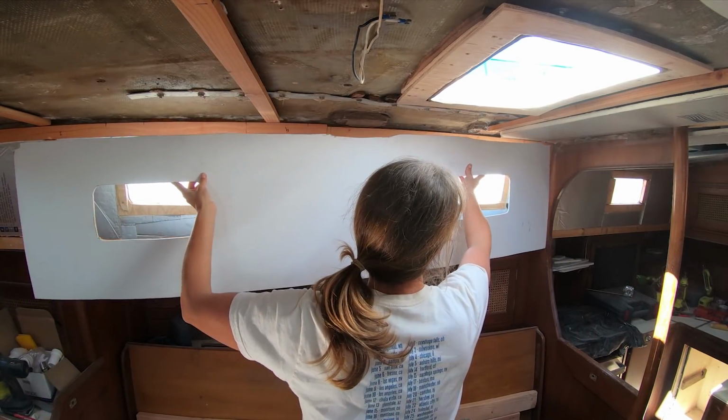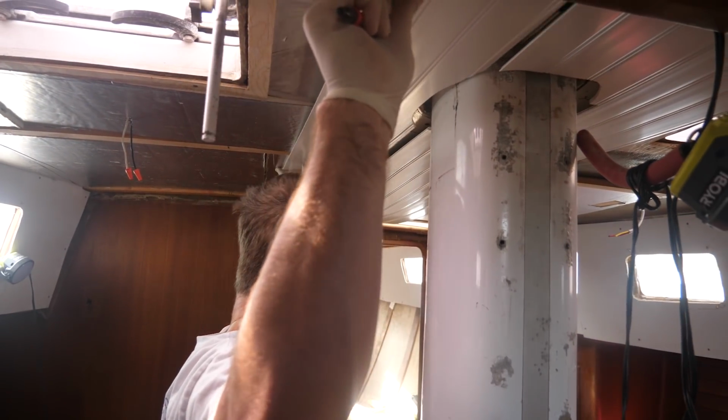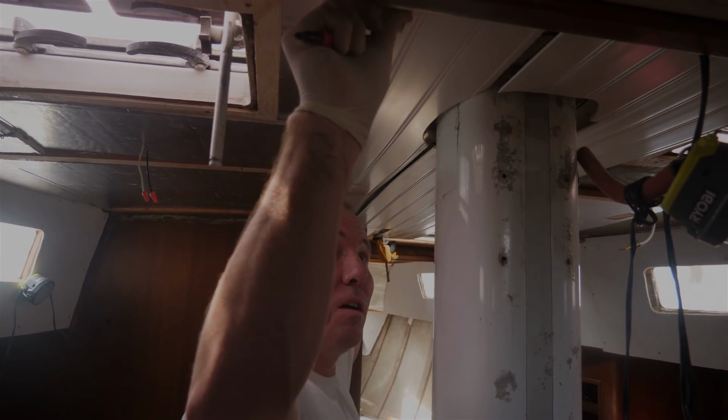When we left off, we had just finished installing wall panels, port lights, and headliner in Makara's salon and galley.